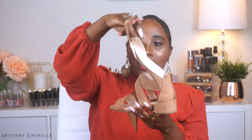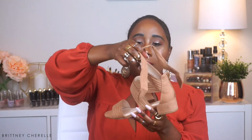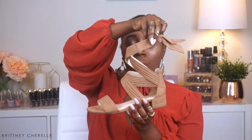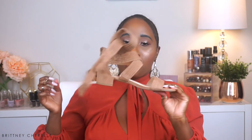Like I said, they have this really cute little lace up or tie up detail where they tie up, and they kind of are like a gladiator style shoe. So if you can see, this is kind of what they look like, and then they just go into a bow or a little tie in the back, and they're just really cute. They look so cute with sundresses, maxi dresses. If you want to dress them down with jeans, you can, but they're just a really cute shoe, and they're super comfortable.